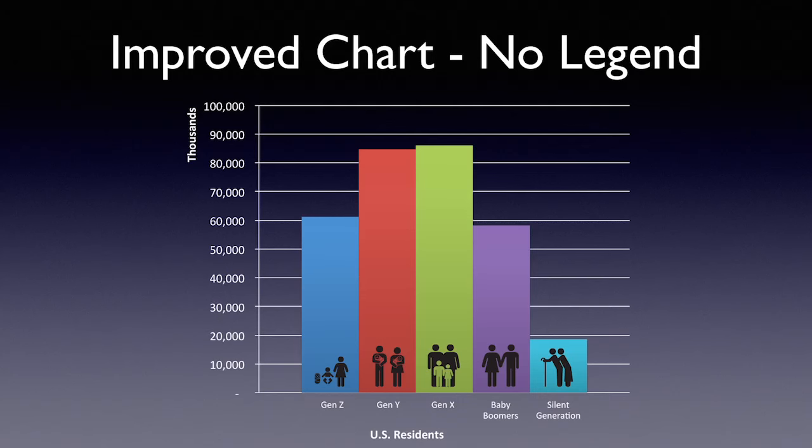In this case, all I did was eliminate the chart legend, put the data names down in the data themselves, and I threw some icons on top of the chart to represent the different age groups in the population of the US. It just puts it all in one field of view and makes it that much easier for your audience to understand that data.